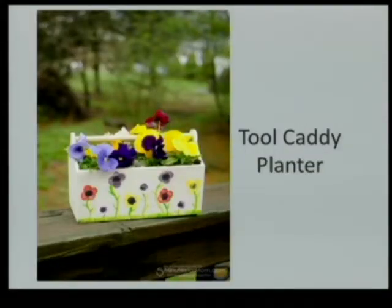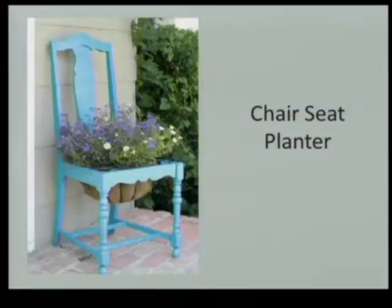Then here's an old tool caddy planter, who doesn't have an old tool caddy? I've got an old rustic one made out of wood, but I use it as my tool caddy. But if I stop doing that, maybe I'll put some plants in it. That is a nice idea. But make sure that whatever container you have, you at least have some drainage. They have to have the holes in the bottom. Or some of the succulents, if you don't have them out in the rain, you can use something without too much drainage because you can control the water. But you have to think about draining.